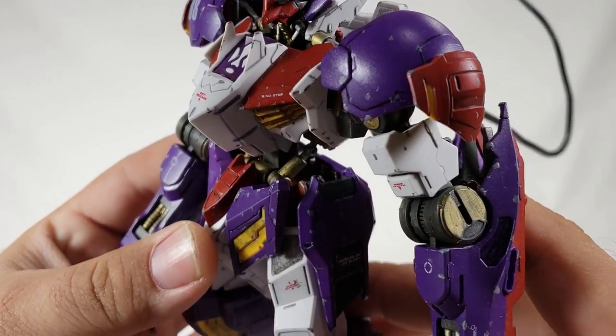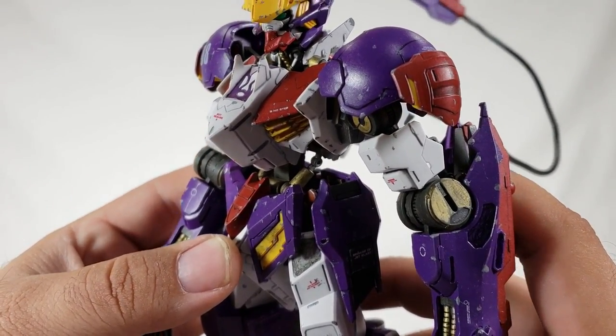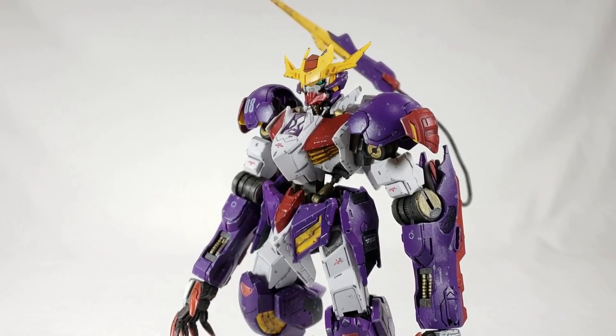No, step on top of the chest vent where you need to step, because the cockpit's right there. Don't step here, but you can step there. Don't step on top of the Abraham reactors, kids. You might get sucked in. Or don't walk on an active Gundam.